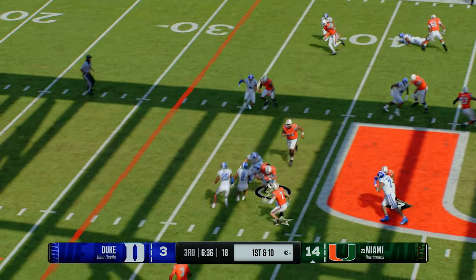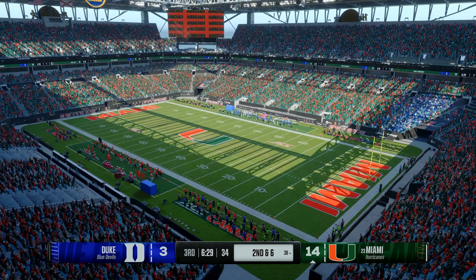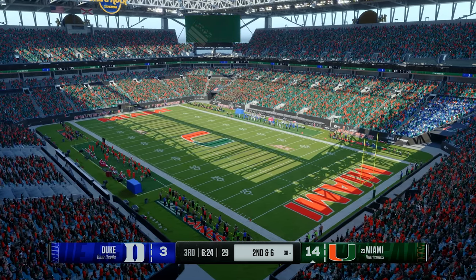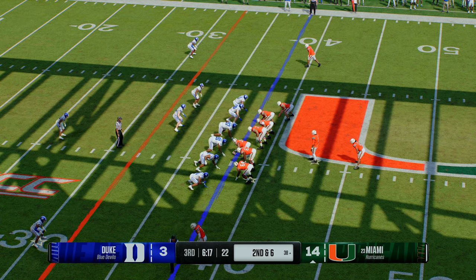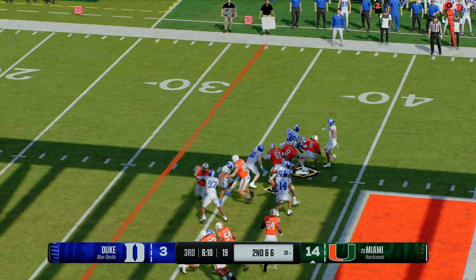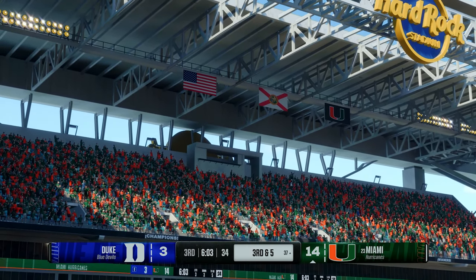Out of the gun to give to the back. You'll take 4 yards on first down every time, second and six. They'll run it to the right. He showed off the stiff arm, but apparently he needed a couple more. A lot of defenders around to stop him.